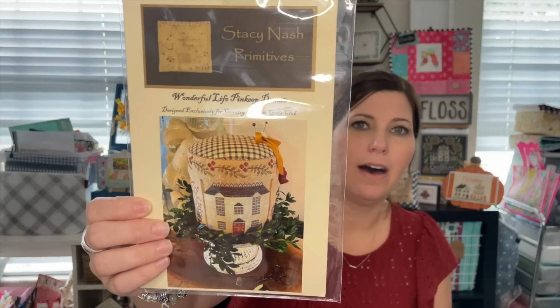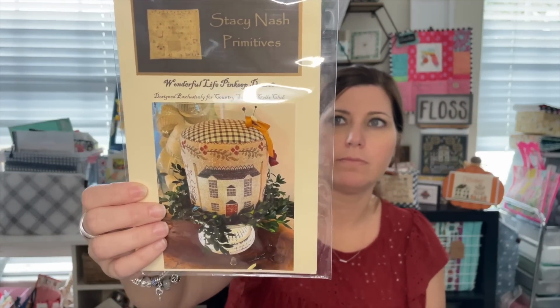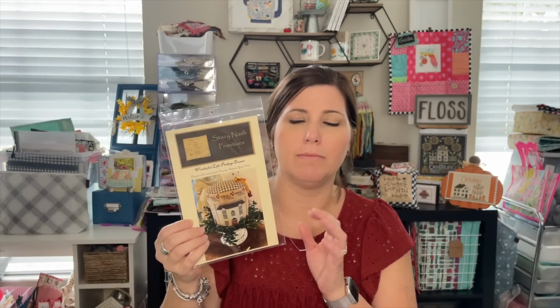And this is part of my haul. I was watching Barry on Stitch Folk, and she is in the Country Samplers Girls Club, which this one is Stacy Nash, and she's doing drums. And this was one of the drums that I got, and I loved it. And it was Christmassy, and so I wanted to start it. I believe you have to be in the club to get this. I don't know if there's spots open, but I called just the other day and they had spots.